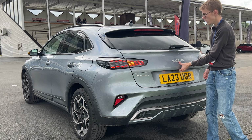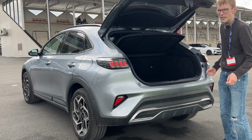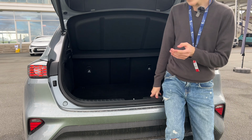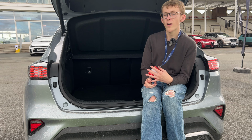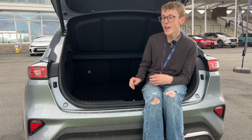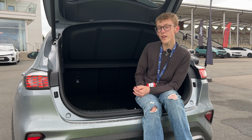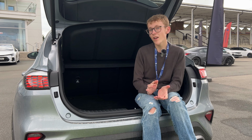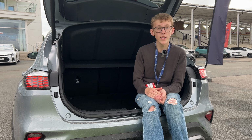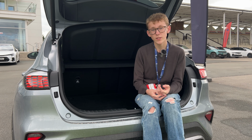I'll show you the boot now. This one has got an electric tailgate, which is nice, but not really needed on a car like this. The plug-in hybrid XCeed has just a 291 litre boot, so around the similar size of a Ford Fiesta. So this non-plug-in model has a 426 litre boot, which is really not too bad. It's like in between SUV and hatchback level of practicality. Just for an idea, a Volkswagen Golf has got 381 litres, so it's a bit bigger than that. It's similar size to a Nissan Juke, which has 422 litres.